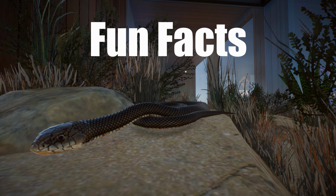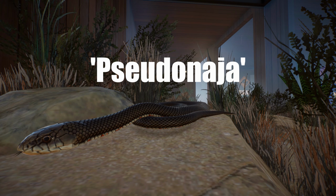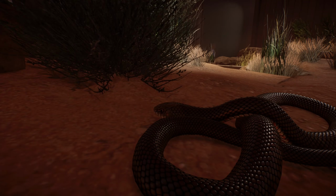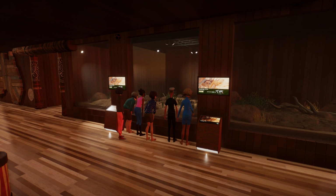Eastern brown snakes are the 2nd most venomous snake in the world. And the Latin name for the snake is Pseudonia, which translates to false cobra. Eastern brown snakes hibernate in underground burrows during the winter, and the male brown snakes fight over the females, twisting themselves together tightly and attempting to force the other's head to the ground. The genus of brown snakes is unfortunately the most common cause of snake bite deaths in Australia.